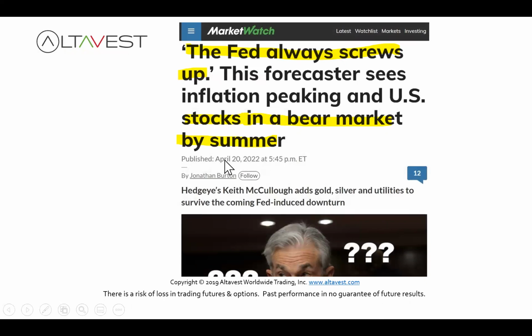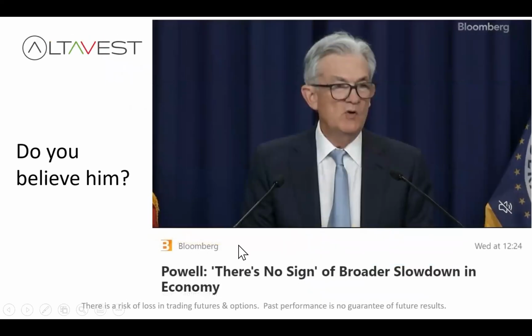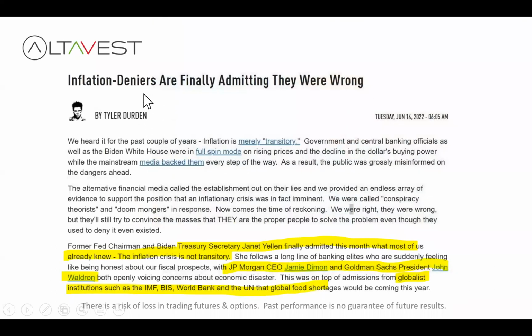That's from April of this year, so 3 months ago. I left it here because it looks like he's correct. They're going to keep tightening as the markets go down, and that's exactly what they did. 75 points, the most since what, early 80s was it? So do you believe Powell? He says there's no sign of a broader slowdown in the economy, or is he just saying what the market wants to hear? But meanwhile, the inflation deniers are finally admitting they're wrong.